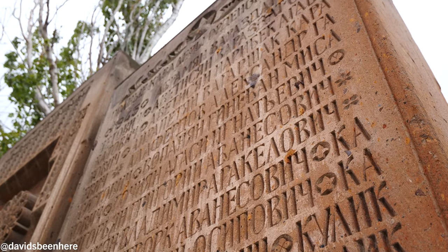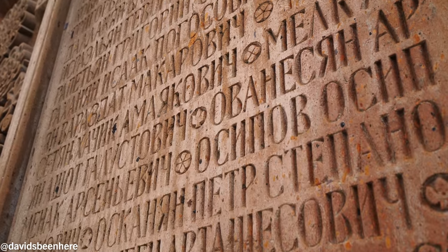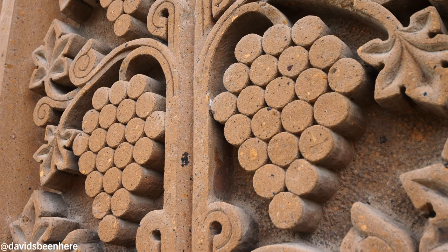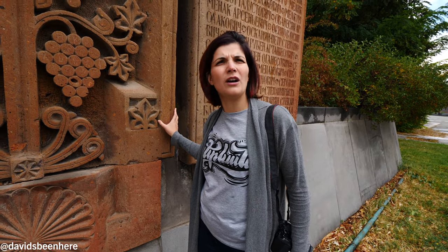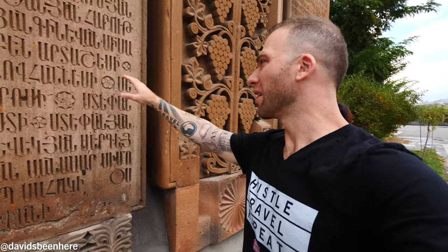Wow. And this stone is tuff. And it has the grapes. And it has the grapes there. It's ornaments. Armenian ornaments have the shape of grapes. And by the way, this is volcanic rock. Volcanic rock. We call it tuff stone, I guess. Tuff stone. It's beautiful. And it's all in Armenian, right?